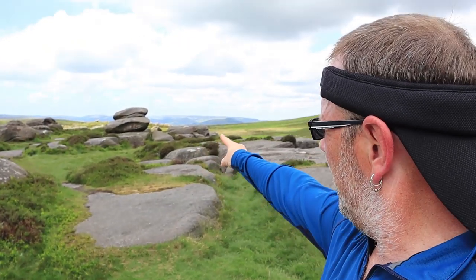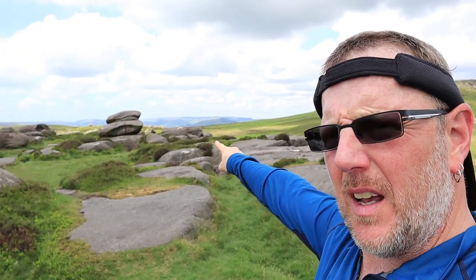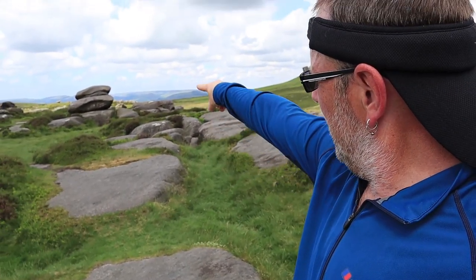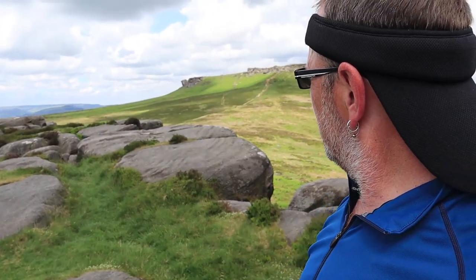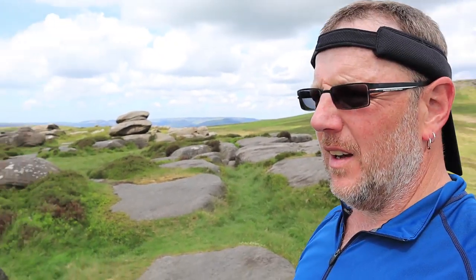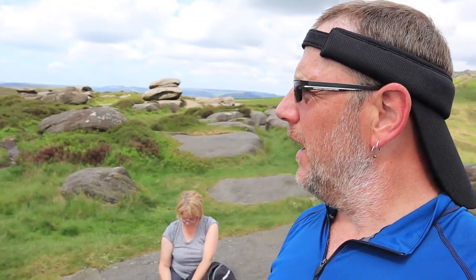I'm contemplating the idea of photographing those boulders there. I like the idea of this foreground going off to this one, and then that one in the distance, and then the mountains off in the distance. Not sure how it'll work yet until I get the camera out, but either from here or from the next one. Definitely coming back up here when the heather's out, because it's covered in heather up here, and I reckon it'll look pretty awesome with all the purple heathers. So yeah, we'll come back up here in a month or so's time and have another go.